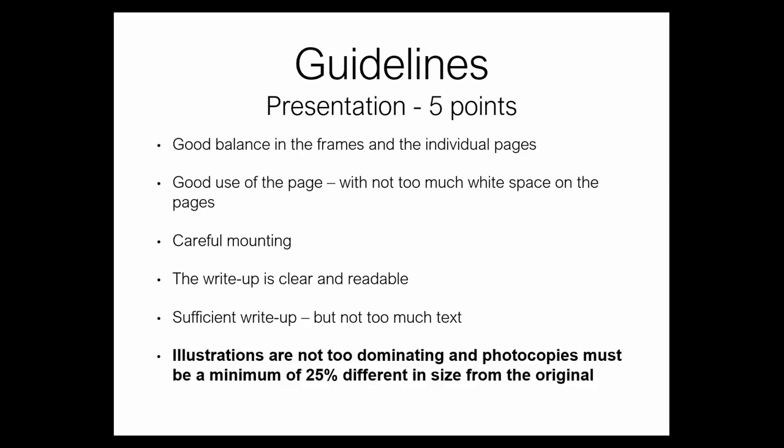And then I think the last one here is that the illustrations that you use in photocopies must be a minimum 25% difference in size from the original. Yes, minimum. Illustrations, you gotta be very careful. It's a classic problem that the illustrations are more interesting and more colorful and more fun to look at than the actual material. So you step back from the frame and you look at it, and all you see are the couple of illustrations and the stamps and the covers just sort of fade into the background. You don't want to do that. You want people to look at the material that you've got. So be careful with using the illustrations.